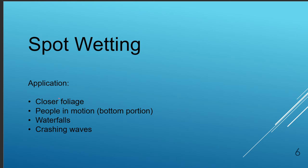Okay, spot wetting. Application: closer foliage. We just saw that. People in motion. That's a great technique. When you add people in towns and cities, or animals that are moving, they don't look right when you take a photograph and they're standing. They seem like they're posing, like, don't nobody move. It doesn't look realistic. It doesn't look believable that on city streets, everybody's standing still. So in order to create the illusion that they're moving, you want to make their legs look like they're going out of focus. It creates the illusion that they're actually walking. So this is the application for it.